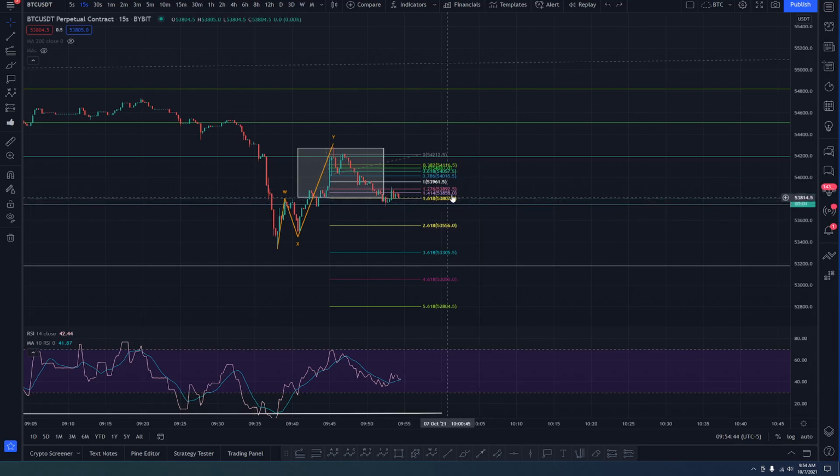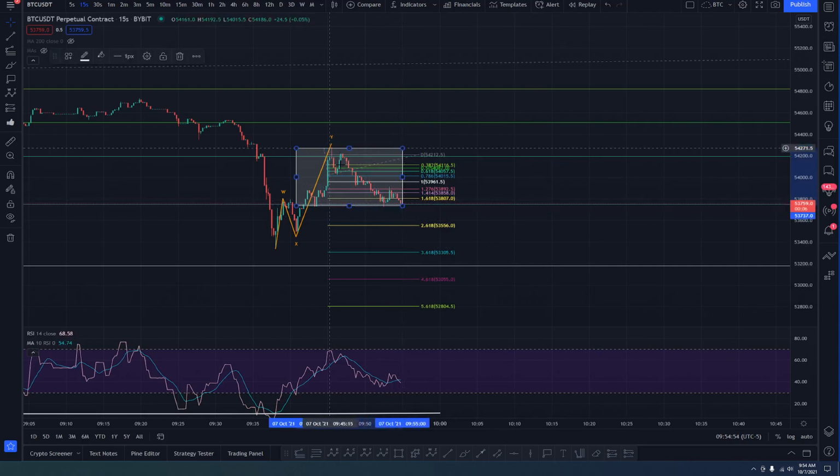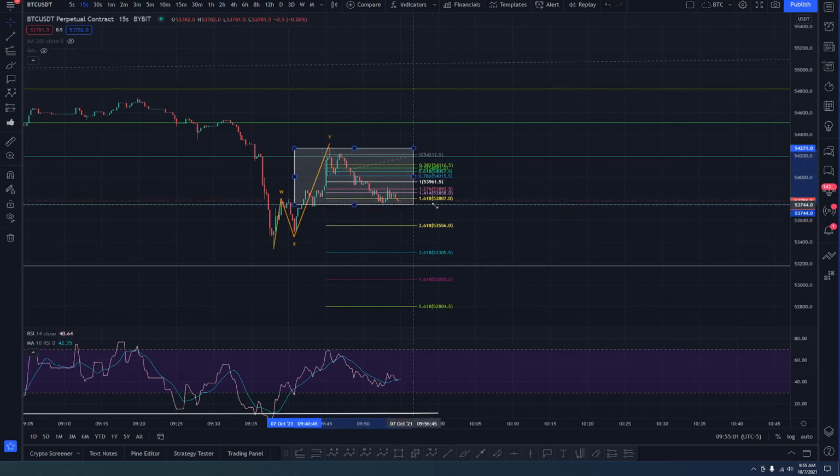Is it an impulse to the downside, or is it a corrective wave? And we're going to go up again. It's looking more and more the way it continues to form like it wants to go down. But now you're getting a little bit of a, so it's hard to tell right now. We're in limbo.